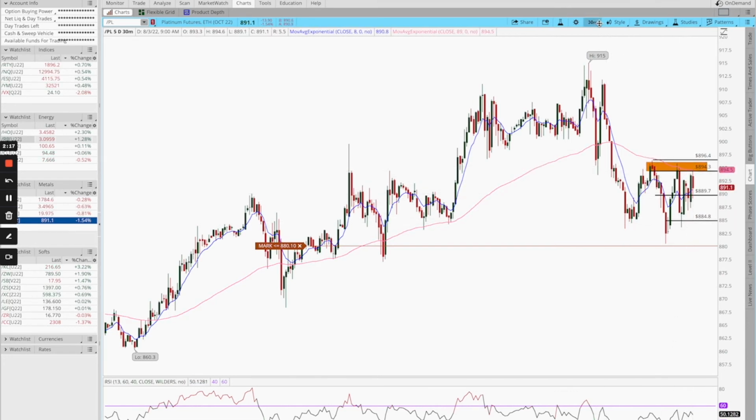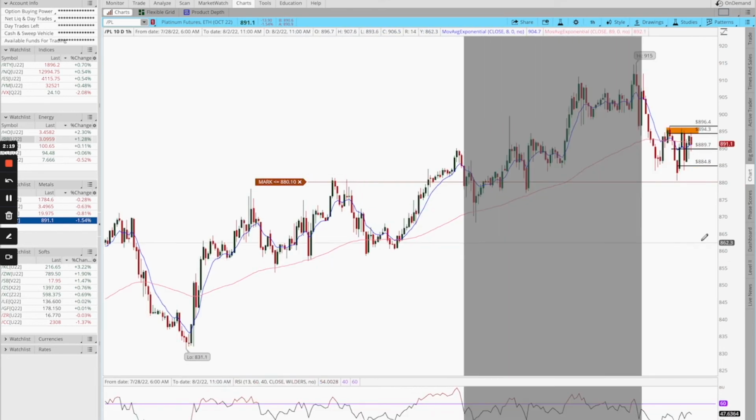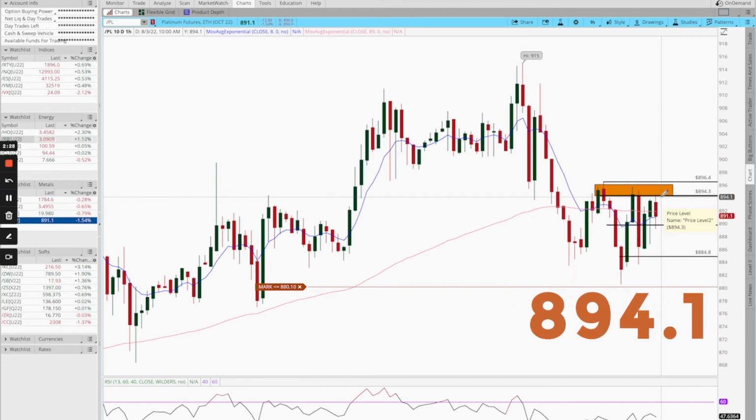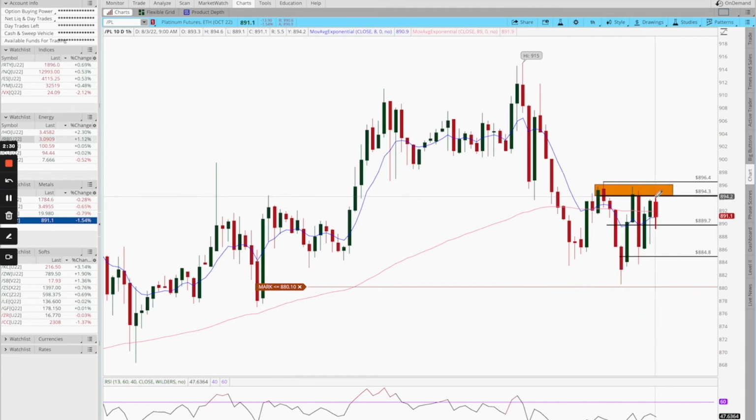And unfortunately for us, price did come back up after we moved our stop down to break even. 894.1 is where we got stopped out at. So we got stopped out. Price is moving around a little bit now. It's moved down a little bit now from there, down around 891. So, hopefully price doesn't go all the way down, because then I would feel like we missed out on something.